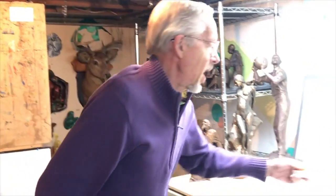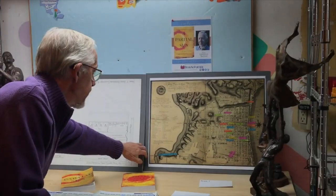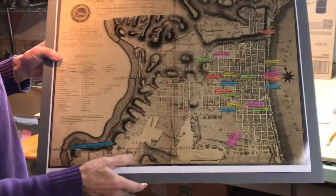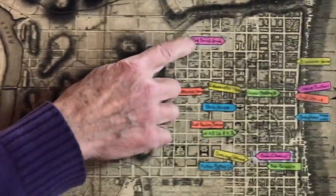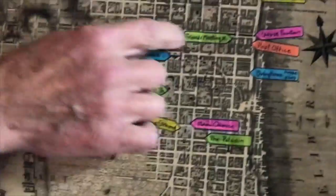And then finally, I am working now on the third book called A Slow Eclipse. And let me show you some of the materials that I've gathered together and that I am using to develop this book. First of all is this contemporary map of Philadelphia from the 1790s. And it's a street map here, and you can see all these little tags, different colored, and each one has a notable location so that I can orient myself, and I know exactly how Isaac is traveling through this area from spot to spot.